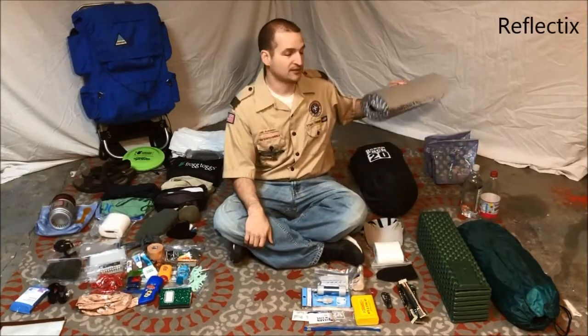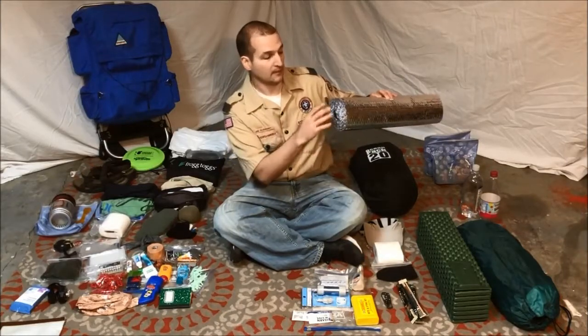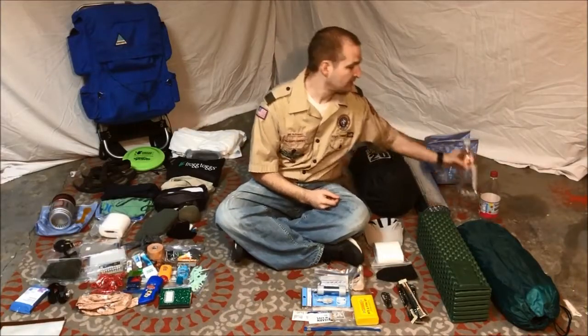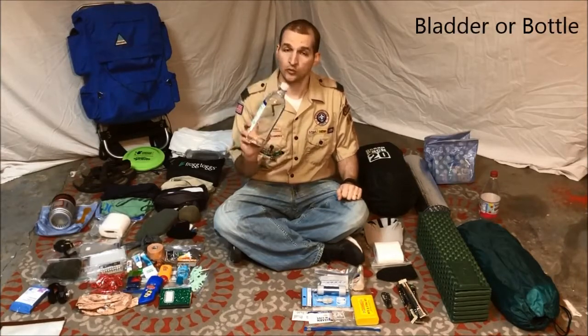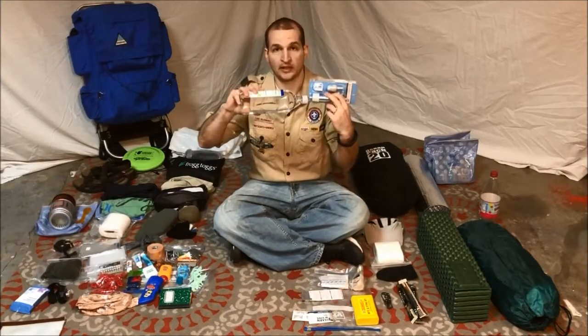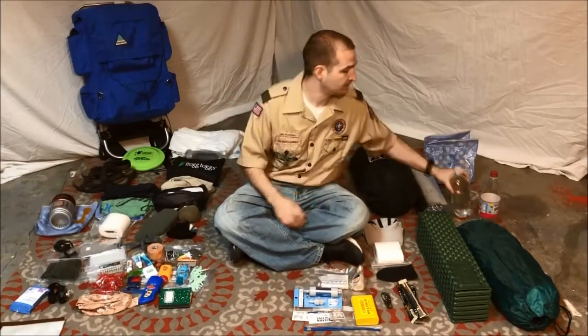This is Reflectix. It's basically two sheets of aluminum foil with some bubble wrap, extra barrier against the ground. This is my water source. You could choose to use a water bladder or water bottles. I specifically chose to use water bottles because my water filter fits right into it and I can just twist it on, squeeze it, good to go.